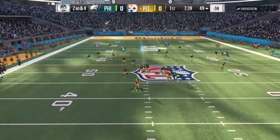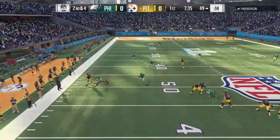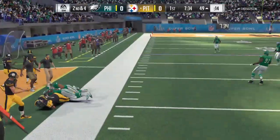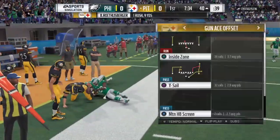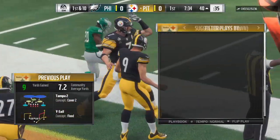Now they'll throw it with Roethlisberger. Steps away to his left. And some room to work. Scrambling, not particularly a Roethlisberger strong suit, but he does get the job done there and gets a first.